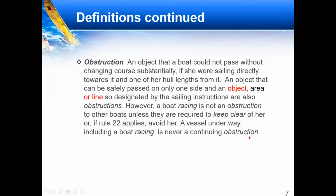Obstruction. One or two little changes here. An object or line. So the race committee may now designate an object that is otherwise too small to be an obstruction, and also a line.